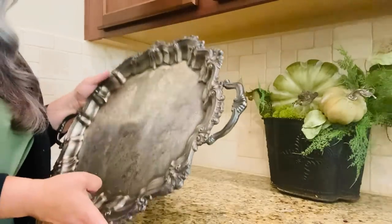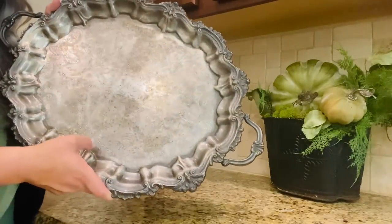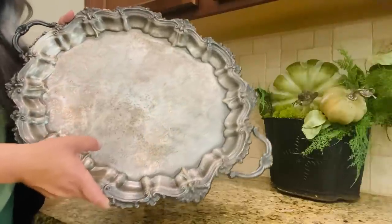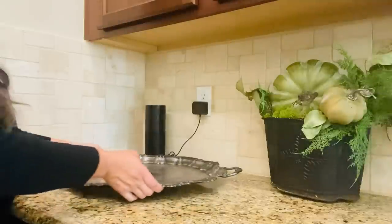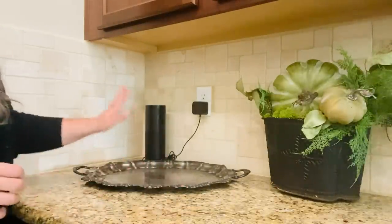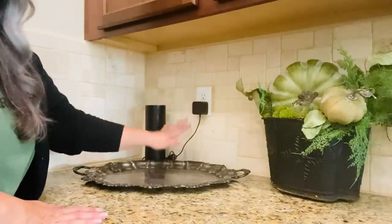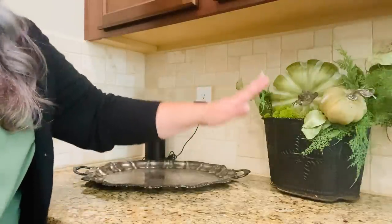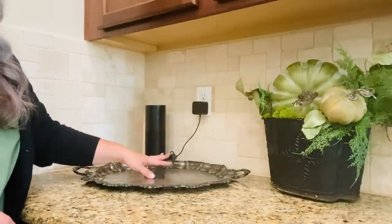Okay, moving on to this side of the countertop, I found a happy surprise in the garage the other day, something I had forgotten that I picked up a while back. So I'm going to incorporate this tray here. I will probably end up with the Alexa on it. What I'm trying to do is disguise this outlet just as I disguise the outlet behind this vignette. I want to disguise this one as well.